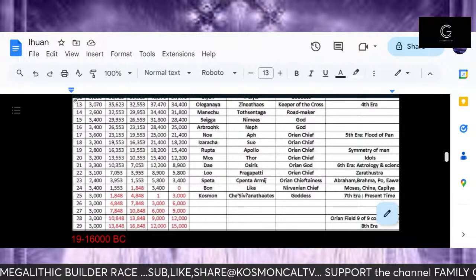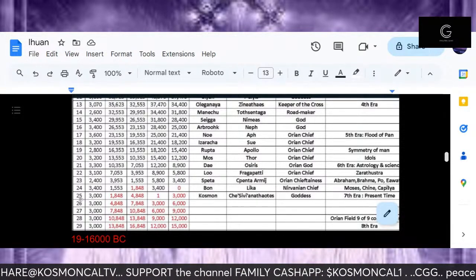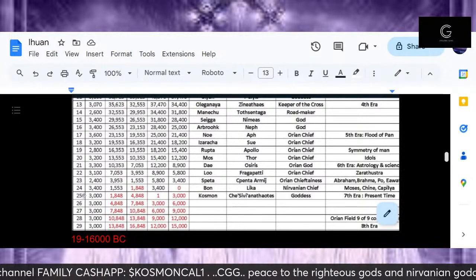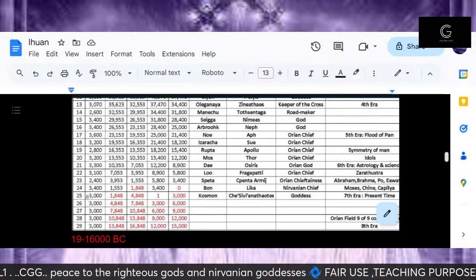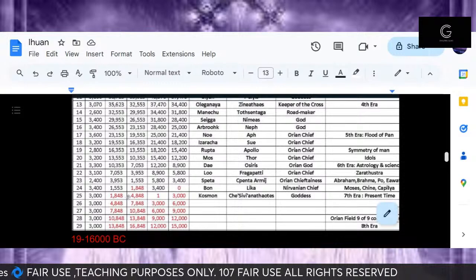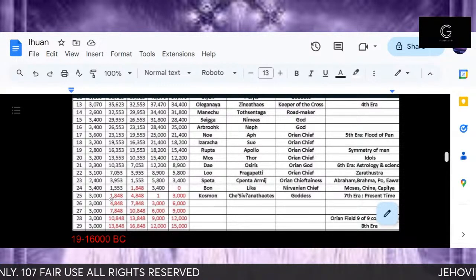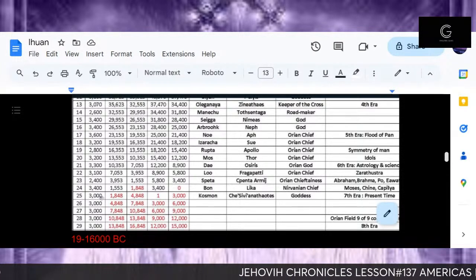But if you look over here in this corner, if you notice, we are right here in the 25th arc cycle, in a 3,000 year period called Cosmon. Everybody see that? We are 176 years past 1848. The beginning of Cosmon started in 1848 and it ended in 4848, a 3,000 year span of time called Cosmon.